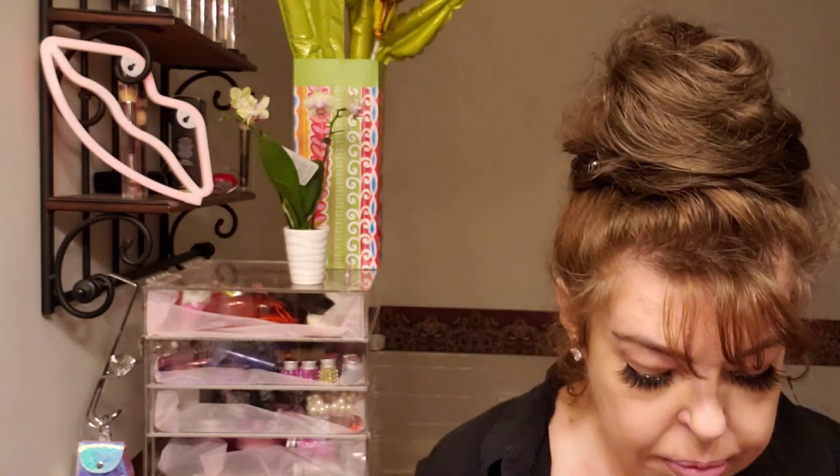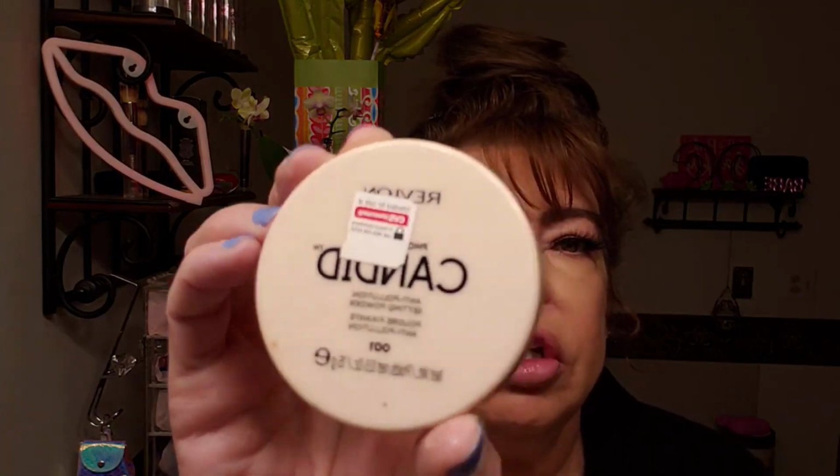So next up, I am going to take my Candid setting powder. We're using like the same old makeup. And this is 001. And so we're going to set everything. And I'm going to use my Skin Cosmetics brush. This is synthetic. And it works lovely. Everything just kind of like floats.